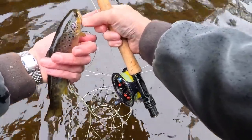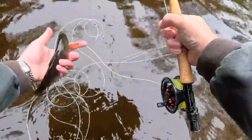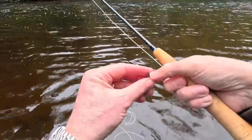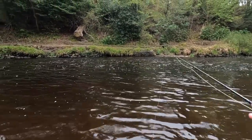It's hooked in the scissors. I'm fishing barbless, so it's dead easy to get them to come out. Lovely wee brown trout. There we are. Going back. First fish, good.